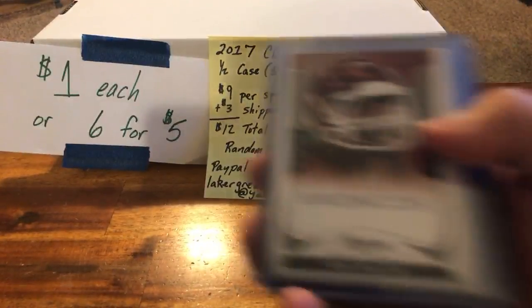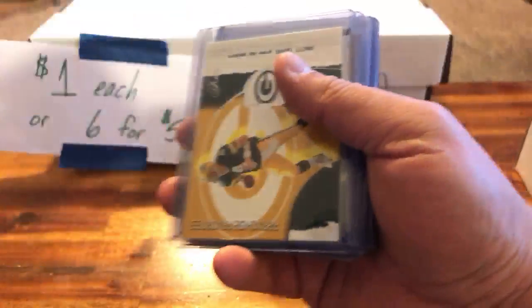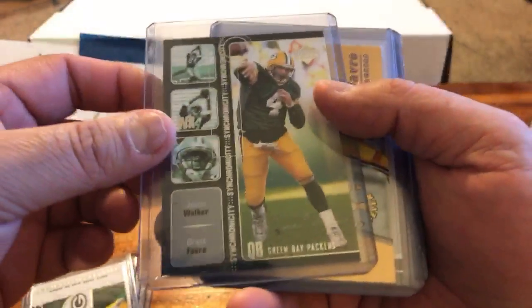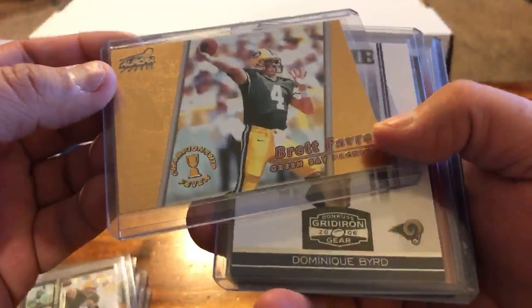Let's see. Von Miller rookie, Justin Houston rookie, Eric Decker rookie, LaDainian rookie. Oh wait, no, let me double check. Nope, second year card on the LaDainian. Brett Favre insert. Another Brett Favre insert. Another Brett Favre insert. Championship Fever.